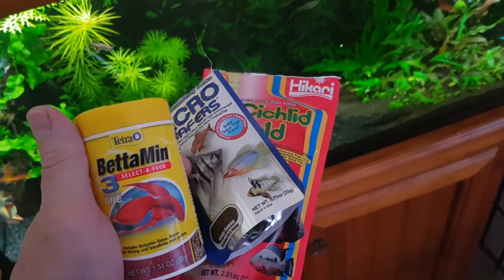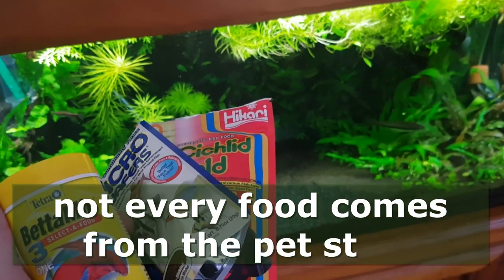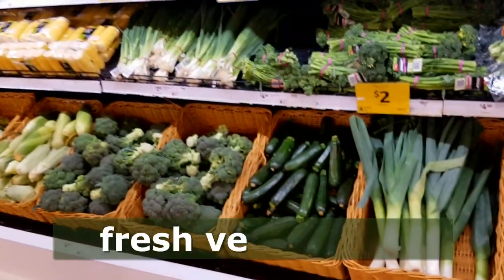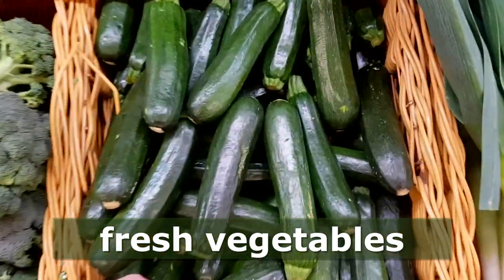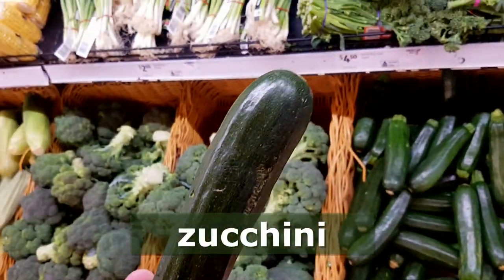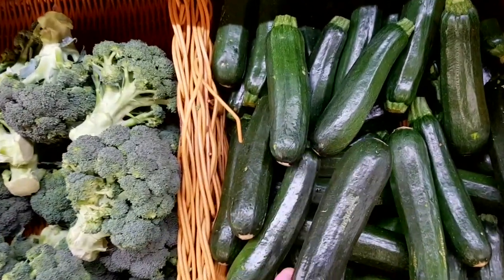Today I wanted to talk about the fish foods that I feed my aquarium, and of course I do use store-bought foods for about half the foods that I feed, but not all the foods come from a pet store. Another half of the foods I feed come from foods that we eat ourselves. And of course there are favourite vegetable foods that we feed fish.